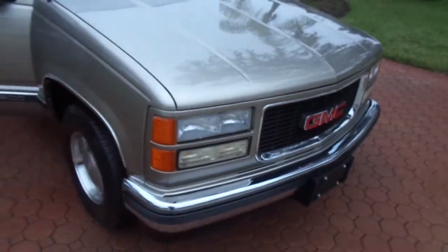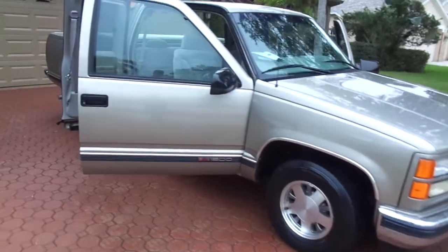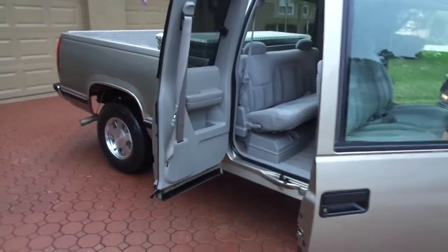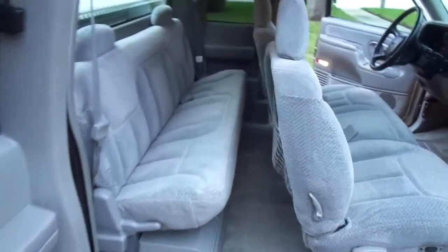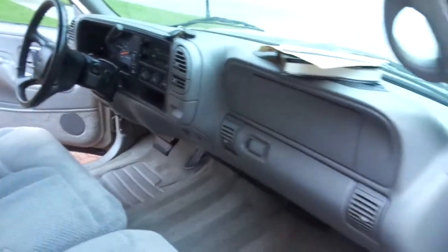And I'm going to tell you something. If you get this truck, you ought to hold on to it. It'll last you for as long as you want to drive it. You can put 300,000 miles on it if you want to. 500,000, I don't know. But listen, take care of it. Love on it. Treat it good. And it'll always be a blessing to you.